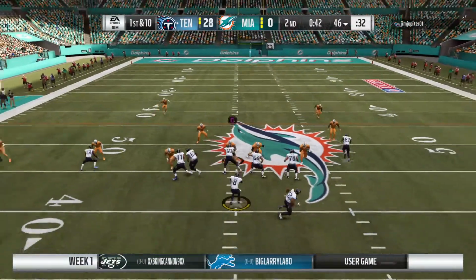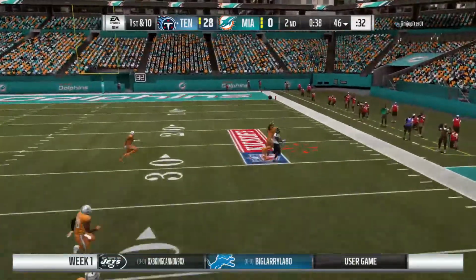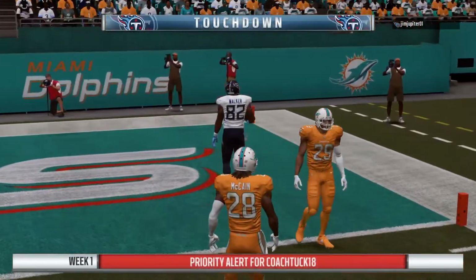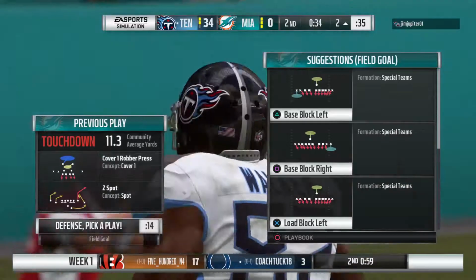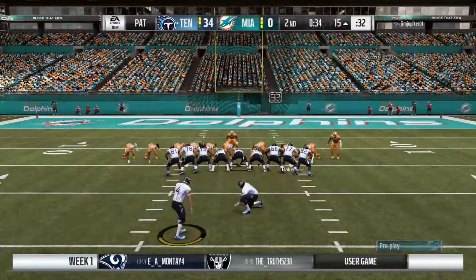Let's go. 1st down, Mariota. And this is caught. A spectacular one-handed grab there. Touchdown, Titans. Delaney Walker, 54 yards. And this Titan offense is running away with this one.